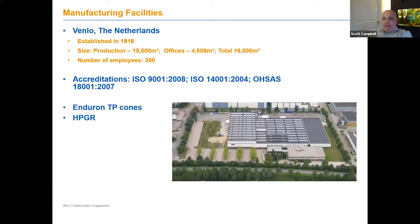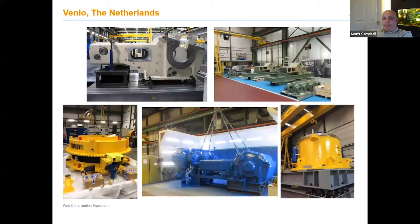Our production facilities, basically in Europe, we've got two main centres where we build Comminution equipment. Venlo in the Netherlands, where you can see in the next slide one of our TP600 crushers getting put together. But it's also where we build our high-pressure grinding rolls, which are used for the finer products in Comminution. Just some pictures from the facility itself.